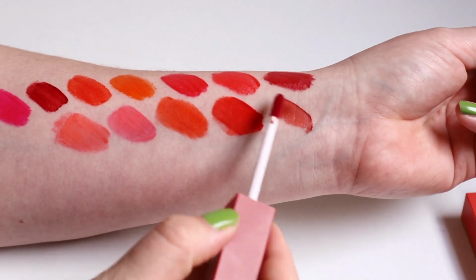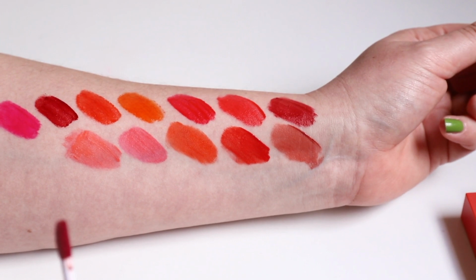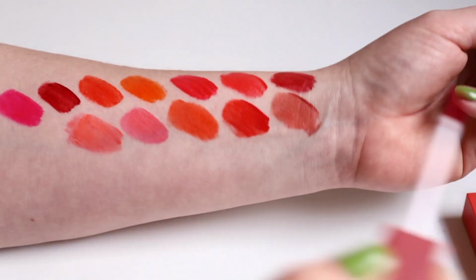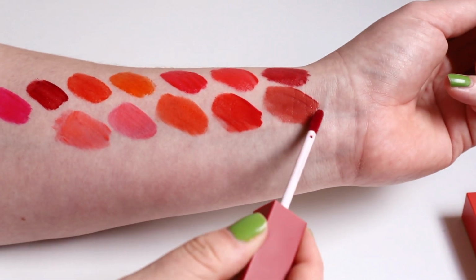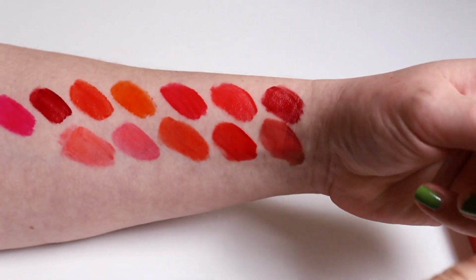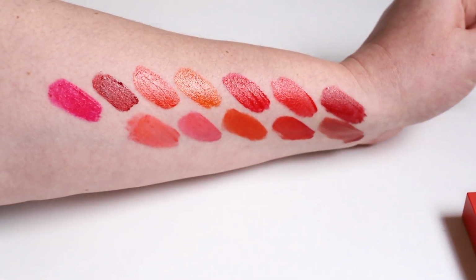These are all fun. This is a nude. Nude stains don't stain very well, but this did look really beautiful on the lips and fades down really nicely. So yeah, there we go. They're all different, in my opinion anyway. I love them. They're all beautiful.